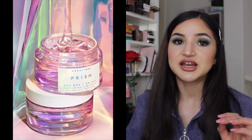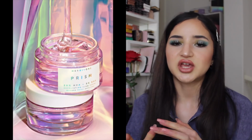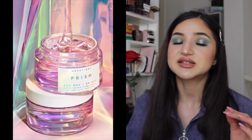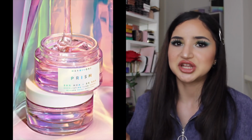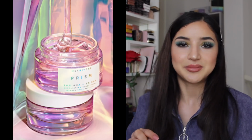On first glance, this kind of sounds like everything I want. It's exfoliating with alpha hydroxy acids. I love AHAs in my skincare. And I've also tried Herbivore's Prism serum before, and it's actually very nice. Between that and this really interesting jelly texture that I feel like would be very, very satisfying to play with, I was thinking about getting this mask.